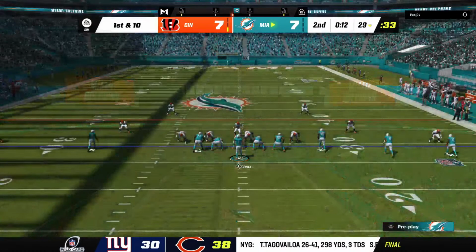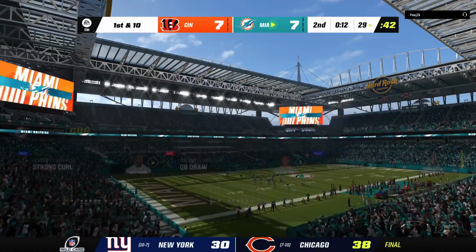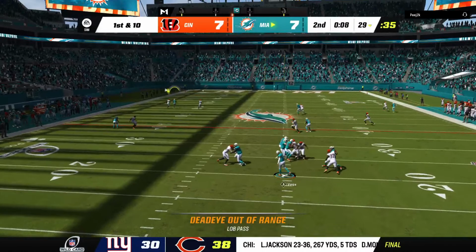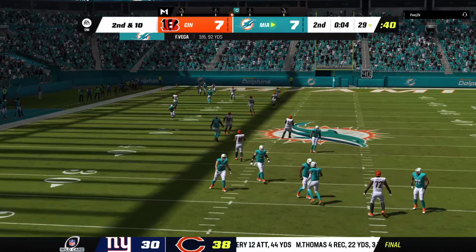The Dolphins at the line ready for their next drive. And with time quickly fading here in the 2nd quarter, not sure how aggressively, offensively they want to play this. I think we'll find out just how much they trust their guys in this situation if they decide to take a shot. They take a shot downfield there, but it winds up falling incomplete.